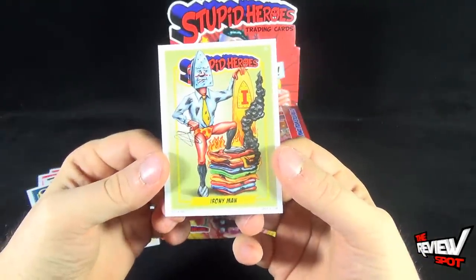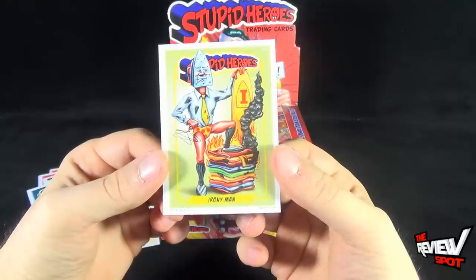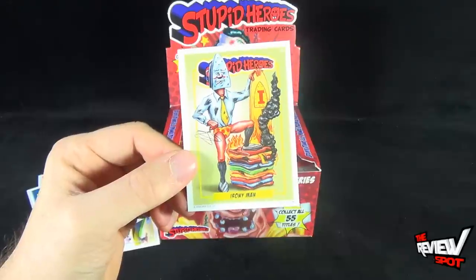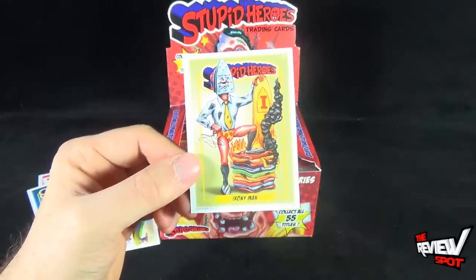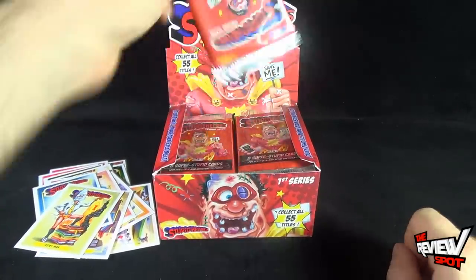Irony Man. I guess they actually had to call it Irony Man rather than Iron Man, because really that is the character's name. Irony Man. Pack number three.